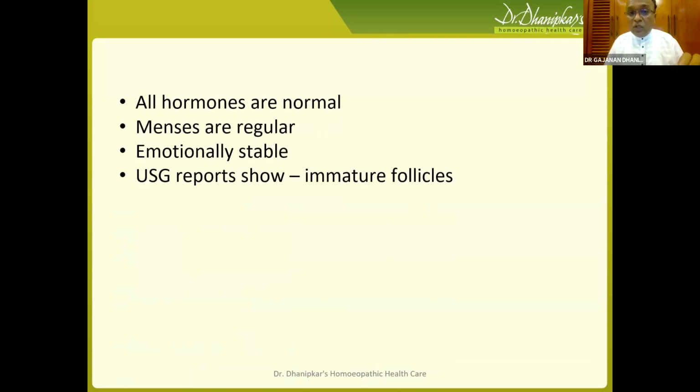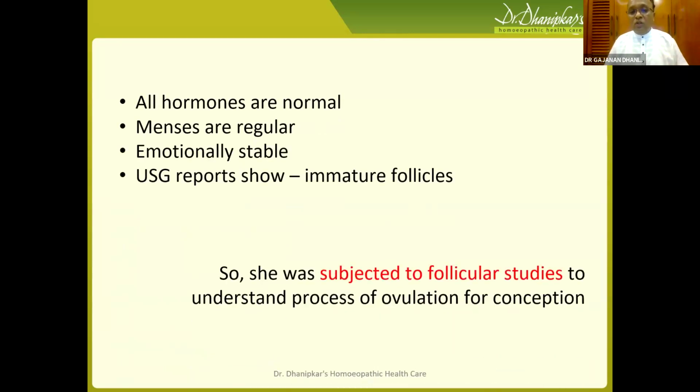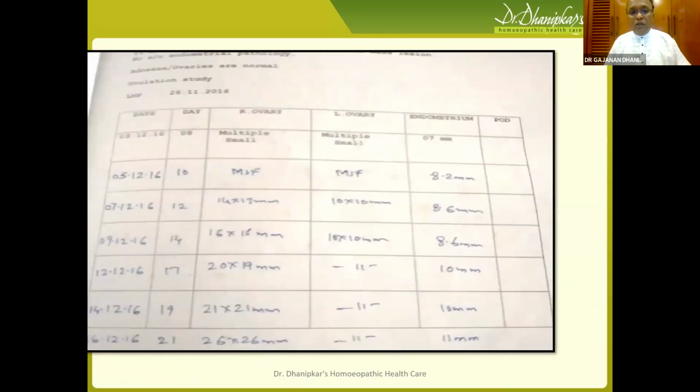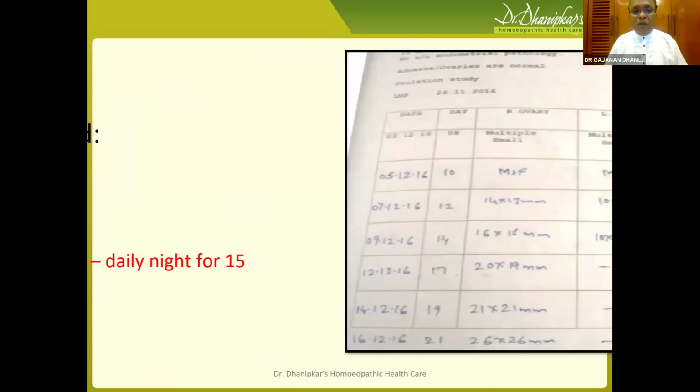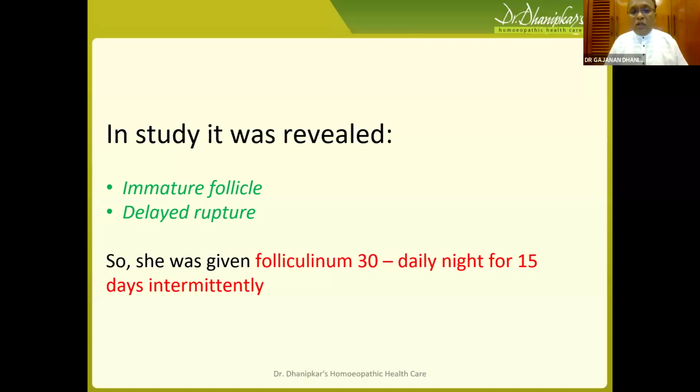You see immature follicles now. So I asked her to get the follicular study done. Everything goes scientifically. This is the follicular study that we did. And what it revealed was that the patient had immature follicles and there was a delay in rupture. So we started her on folliculinum.